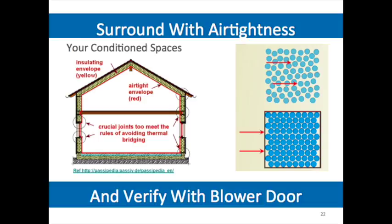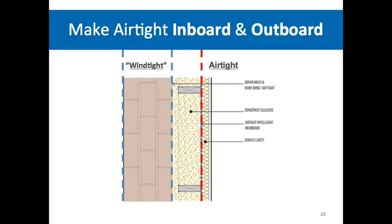We want to surround our insulation with airtightness as well, as shown on the right, protecting it from degradation and maximizing the insulating potential. By surrounding the insulation with airtightness, we can easily gain insulating value without adding insulation, which takes away from interior square footage, always a concern in retrofits. For historic masonry walls, surrounding the insulation with airtightness means making the enclosure airtight inboard and outboard.